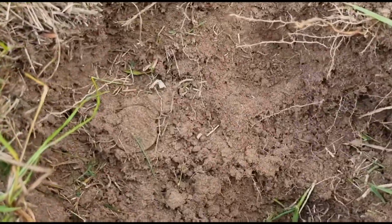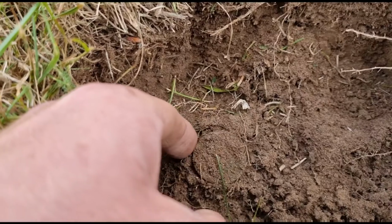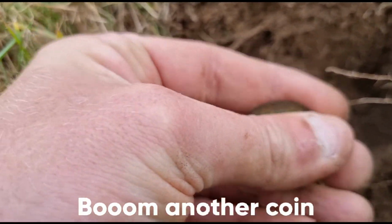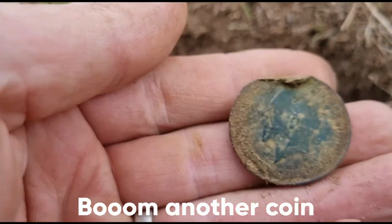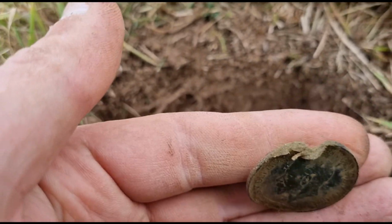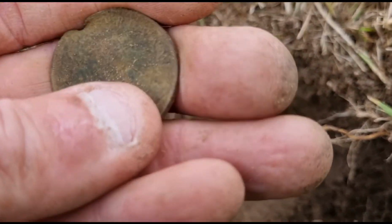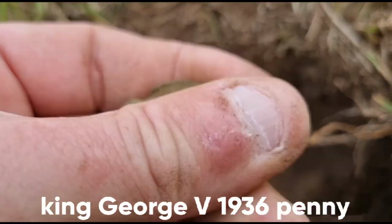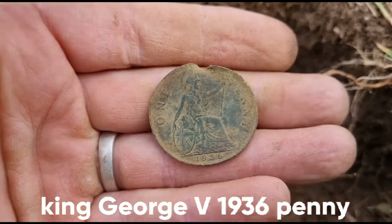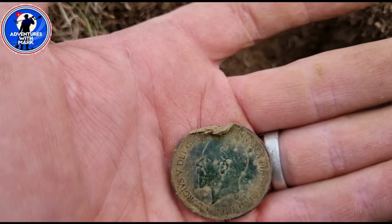Just got another target here guys, literally 5 down, and I can see something there. Looks roundish. Oh yeah, it's another oldie. It's another George. Another George the 5th, but you can see where that's been clipped. Probably the lawnmower or something. Really dirty on the back. 1936 big penny. Sweet. On to the next, guys. Holdens are coming up still.